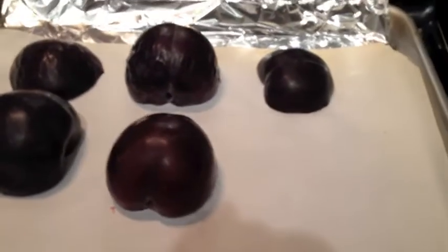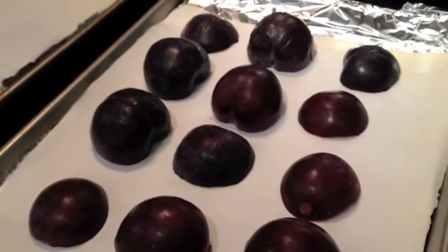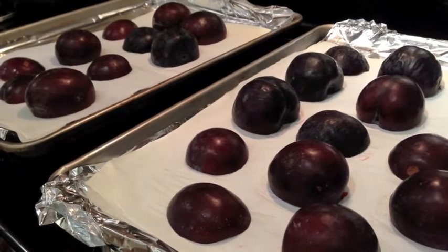Place your plums cut side down onto a piece of parchment paper on a cookie sheet. Make sure that all of them have enough space to roast. Once the plums are ready and your oven preheated, place them into the oven to cook for about 40 minutes.